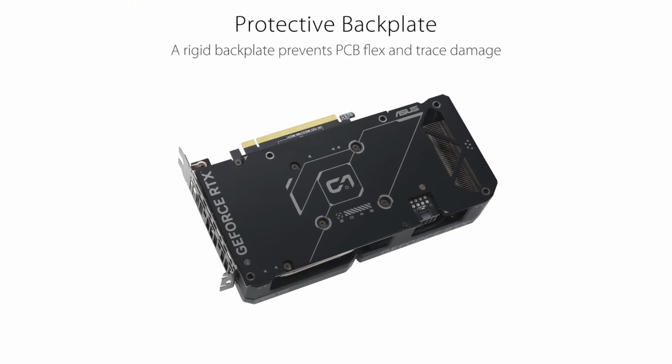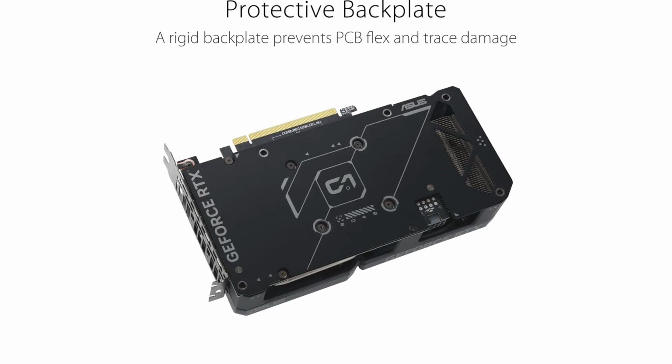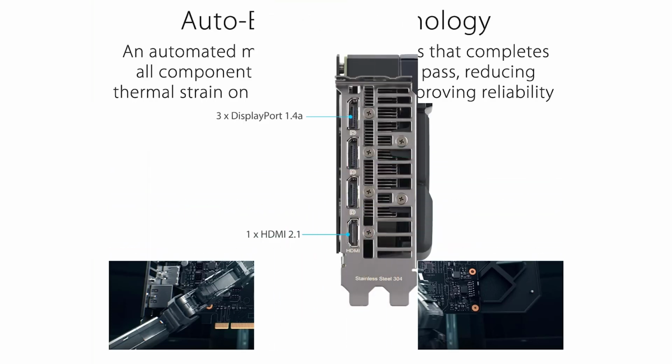It also includes an axial-tech fan design with a smaller fan hub and 0 dB technology, which provides effective cooling while keeping noise levels low. This makes it a great option for gamers looking for a powerful yet quiet graphics card.